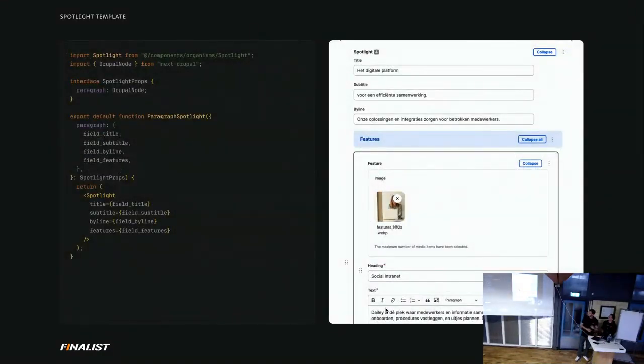In the Drupal site you fill in the title, the subtitle, that's the orange part of the title. I don't know the best practice for it, but this is how he created it. Then a byline, so an extra line in it. And then we select another paragraph, futures, a future paragraph entry reference in our paragraph, and there you can select the futures with the title, the text and the image.